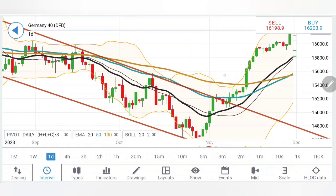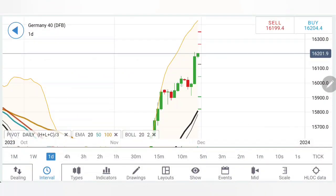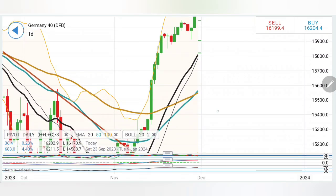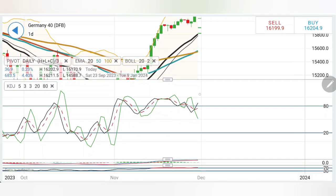RSI is overbought. On the daily charts, after consolidating here, it has breached this bullish channel as well. This is a breakout. The second candle possibly can be a further bullish candle, taking it towards 16270, in fact 16350 levels as well. Too much divergence here from the moving average, sitting at around 15800, but look at the moving averages crossing over here. Certainly it's a bullish sign.